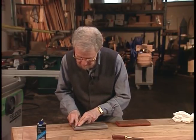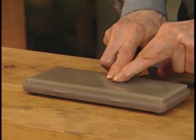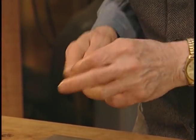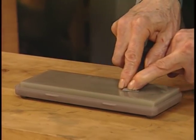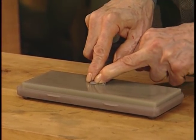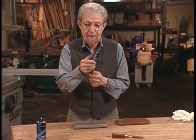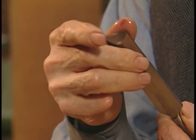A little more for the back. Gently, gently, gently, gently. I think I'm almost there. Now, the back and the bevel feel identical. There is no burr on either one, quite smooth.